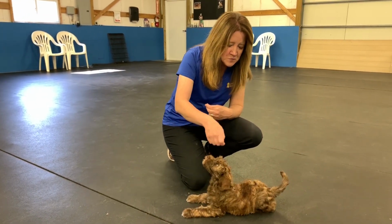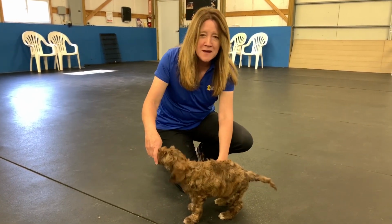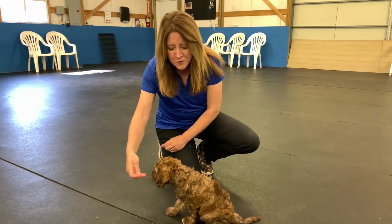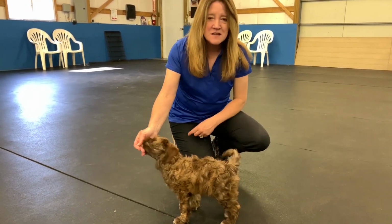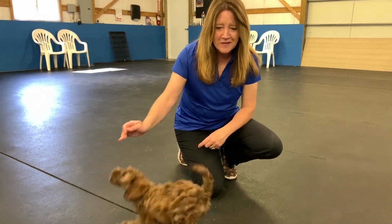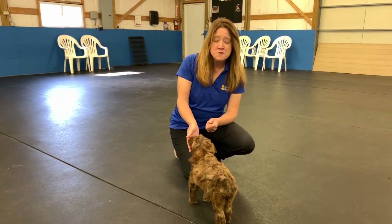And also we can get her back up into a sit and work on stand. And stand isn't any more complicated than that. We just wiggle the food, move it forward. Good girl. She gets praised and fed when she's standing. Oh, good girl. Good.